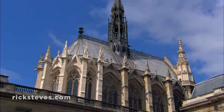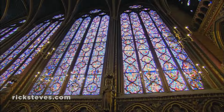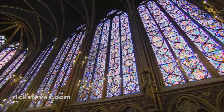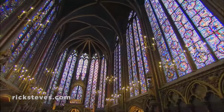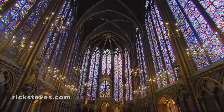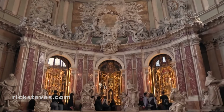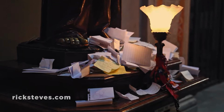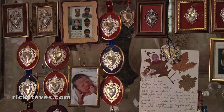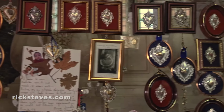In Paris, this entire church, so famed for its windows today, functioned as a reliquary itself, purpose-built to house the supposed crown of thorns in all its glory. To this day, pilgrims pray at these relics. If a request for a miracle is answered, they might leave a votive. That's a token of gratitude for the saint's divine intervention.